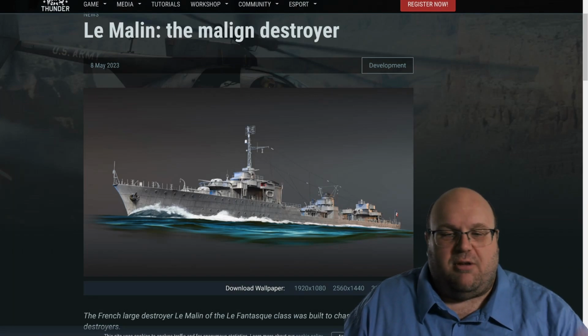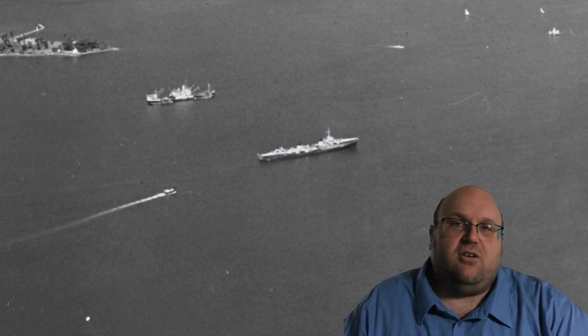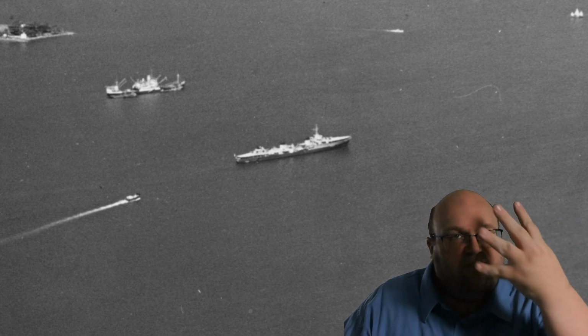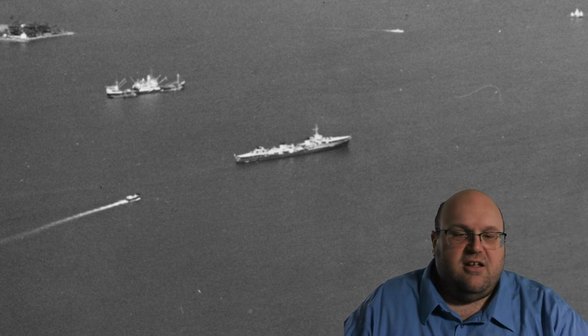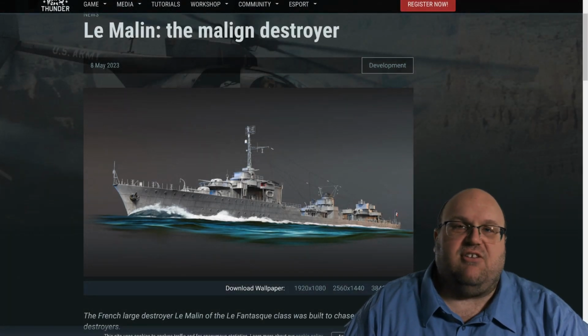After World War II, Le Malin was retained and occasionally replaced on active duty. Refit as an aircraft carrier escort, she was able to attain a speed of 41 knots, 4 more than her design speed. She was stricken from the register in 1964 and scrapped in 1977.